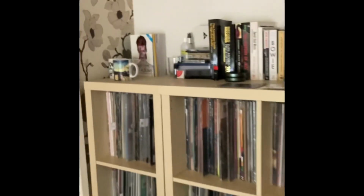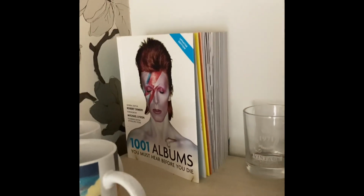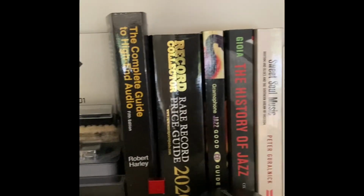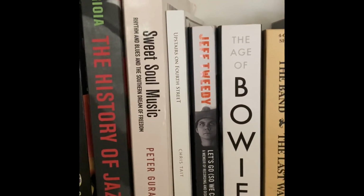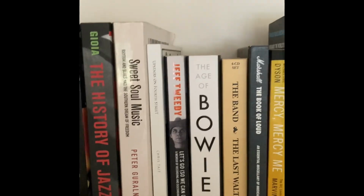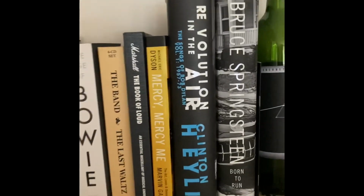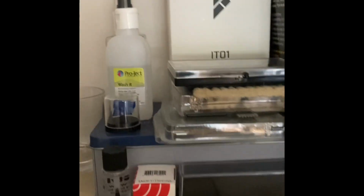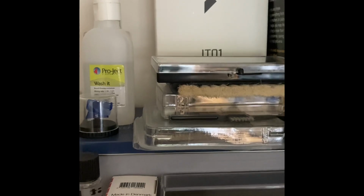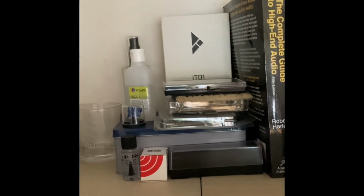And if we go to the top of the Kallaxes, various paraphernalia, some rock mugs, the 1001 Albums to Hear Before You Die book, and then various reference books. There's a couple of jazz reference books, Sweet Soul Music, which is about the 50s and 60s, the birth of soul in those decades, and a few biographies there: Springsteen, Bowie, a book about the lyrics of Bob Dylan. And then you've got various cleaning apparatus here, lots and lots of brushes, which vinyl people tend to have, and the cleaning solution from our Project VCS vacuum, which I'll come on to talk about later.